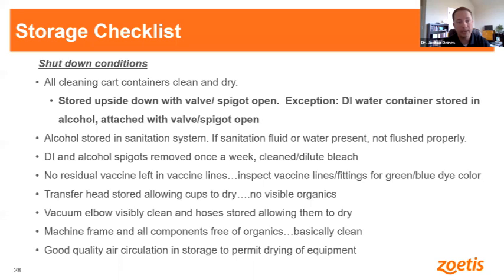Checking out the transfer head, make sure that the cups are allowed to dry, no organic material present. Another good place to check is the vacuum elbow. Visibly, it should be clean, and the hoses should be stored in a manner that they're able to dry. Make sure there's no organic material present anywhere on the machine. Just give it a quick look over. And the best way to keep this clean is to get it dry as well. So after this good wash down procedure, put it in a good stored place, as we've discussed, and having airflow. That'll help dry it out and kill anything else that is on the machine.